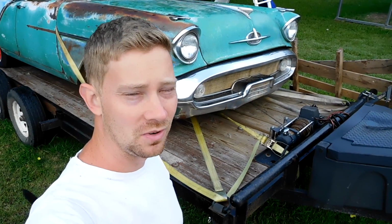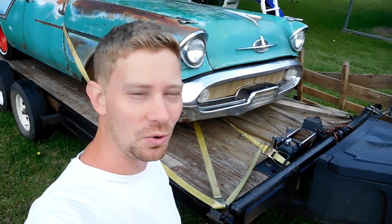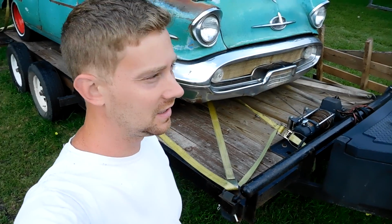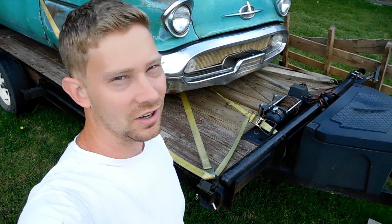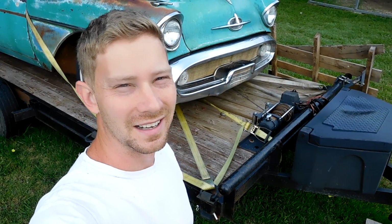Alright guys, welcome to not another Corvette video. Today we are working on a 1957 Oldsmobile 88. Every once in a while I'll browse Facebook or Craigslist and I'll see something that catches my eye and I'm like, I have to have it, and the price is good and you just can't say no, and that's what happened with this. So let me show you guys this Olds and tell me what you think.